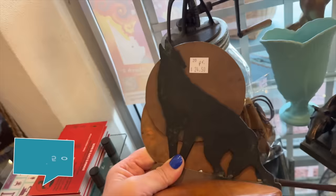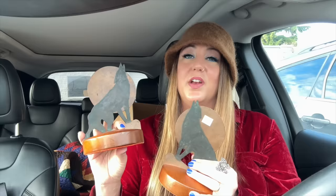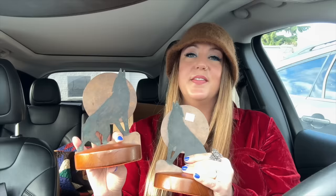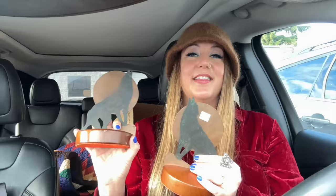If you are a reseller, you know that selling things that are very practical and common in a house are going to be some of your best sellers, and bookends are definitely one of those items that sells really well in my online shop. These are fun Southwestern howling wolf bookends. I like these because they have the wooden base, but then they also have that beautiful patinaed copper. They were $24.50 for the pair, and I felt like that was a really good, reasonable price, and I love supporting my local vintage malls. These will be up for grabs in my first Friday sale on February 2nd.